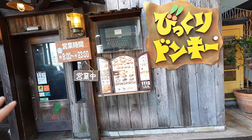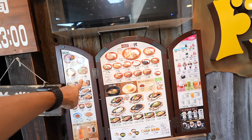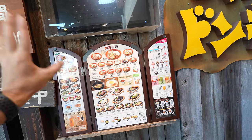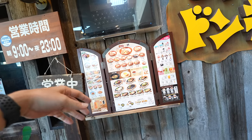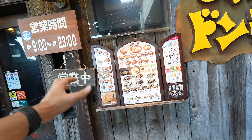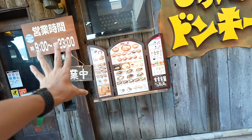By the way, Bikkuri Donkey is a good and cheap hamburger steak restaurant. Hamburger steak is really popular dish in Japan. The steak, but mixed with the bread powder. It's much healthier and light. Yummy. So if you never tried it, try the hamburger steak.